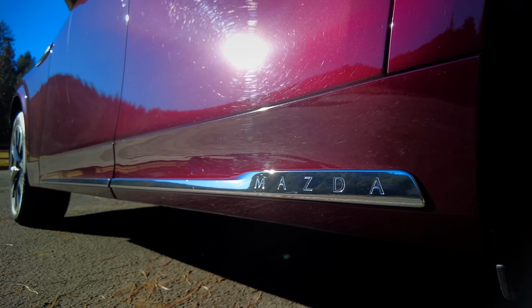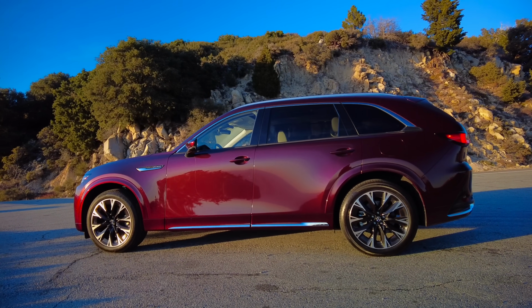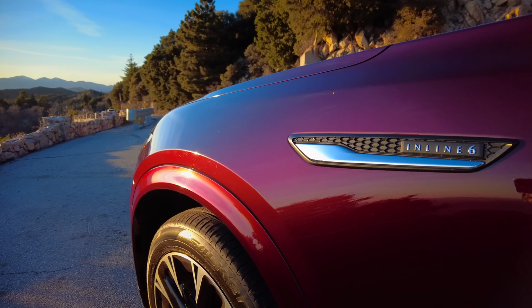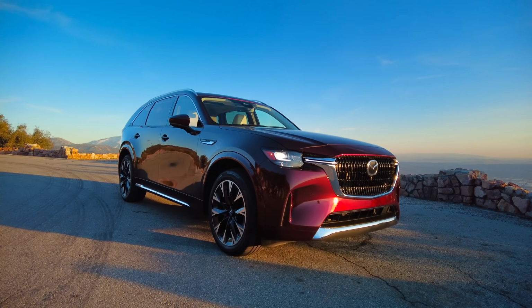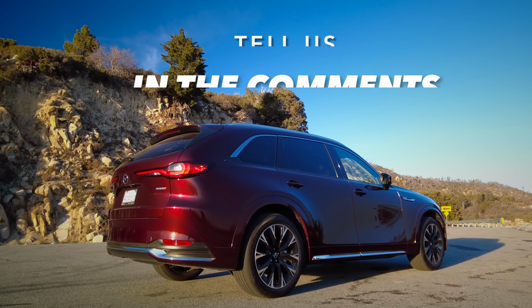And I also think that with simpler design flourishes, it really is the kind of vehicle that's more about proportions. That long hood suggesting the powerful inline six-cylinder under there. It kind of has a gravitas that previous Mazda SUVs didn't really have. Overall, we like the look of the Mazda CX-90, but how do you feel? Do you like it? Do you dislike it? Tell us in the comments.